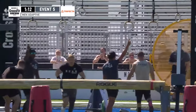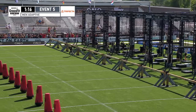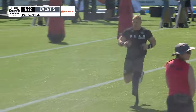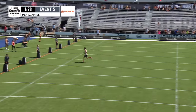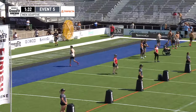We move along now, middle of the field, that's Rogan Dean. He is gonna be the men's lower extremity. He's unaffiliated out of New Zealand, so he will make his way down to the finish line. This is a really, really strong performance for Rogan. He's having a great games thus far. Known as more of the stronger barbell type athlete, so to see him crush those muscle-ups as he did was a really solid performance for him.